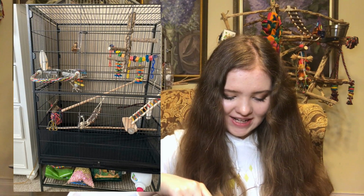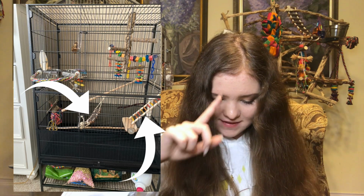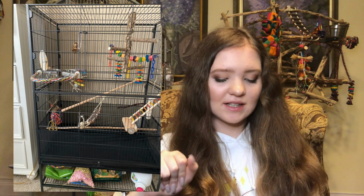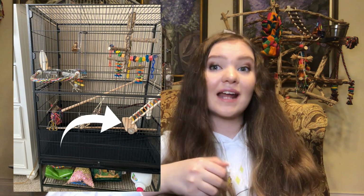You've got 2 ladders in your cage. One of them is like a bridge, and then one of them goes from the platform perch to the side of the cage. I really like giving my birds things to climb. I also really like platform perches, of course, because birds need a break.